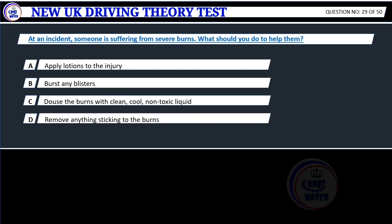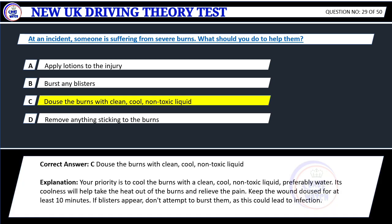29. At an incident, someone is suffering from severe burns. What should you do to help them? A. Apply lotions to the injury. B. Burst any blisters. C. Douse the burns with clean, cool, non-toxic liquid. D. Remove anything sticking to the burns. Correct answer, C. Douse the burns with clean, cool, non-toxic liquid.